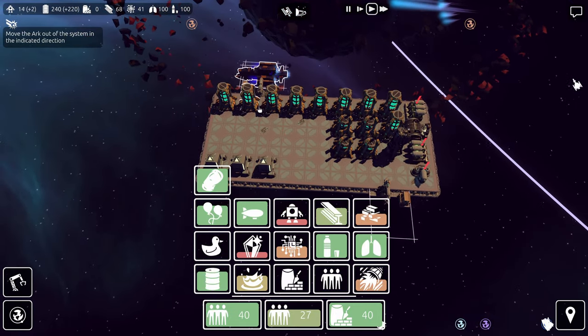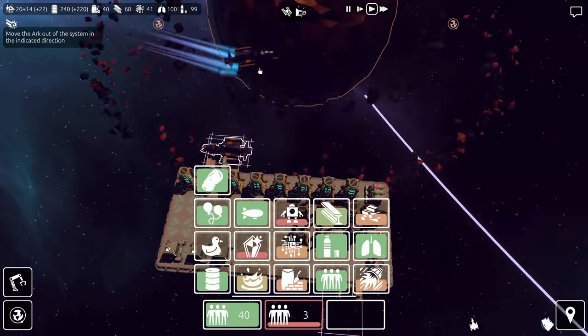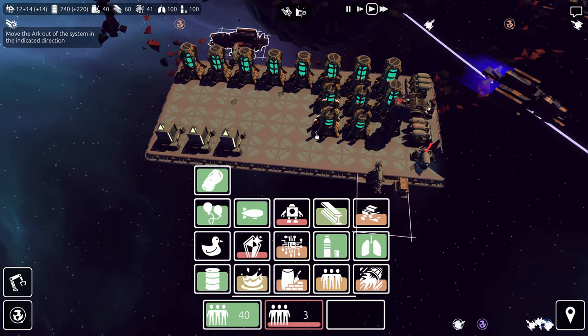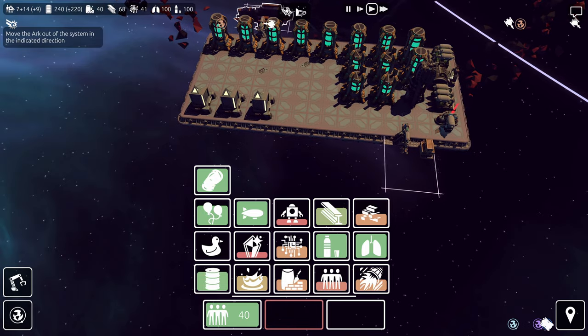We could probably get by with putting some robots over here in Haven right now to offset that. But if we're gonna freeze everybody, all we want to do is load up on all the survival stuff and then hit the road, right? I think that's how it works.